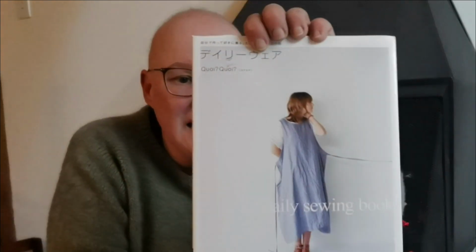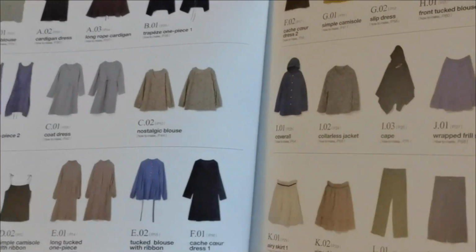And then the best for last: I love Japanese sewing books. I have been looking for a few specific ones, and my friend, when she comes across them, always buys them for me because she can't really find them in South Africa. The first one she got me was the Daily Sewing Book, and I love it. I think I've made one thing out of this. There's a video up called Japanese Sewing Patterns. I made E2, actually, down there, where I made a dress on that pattern, and I really loved it.